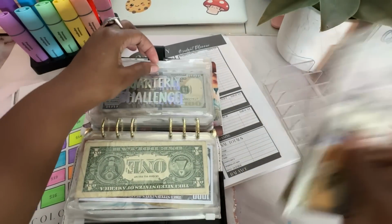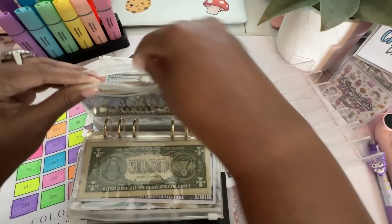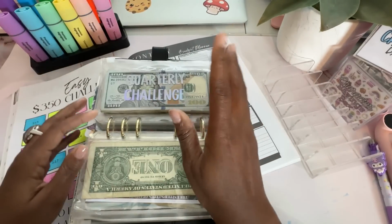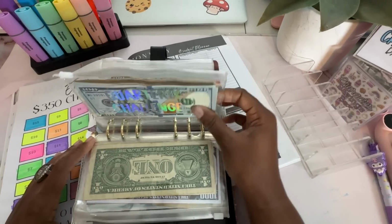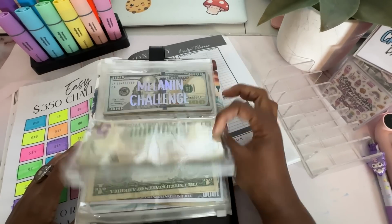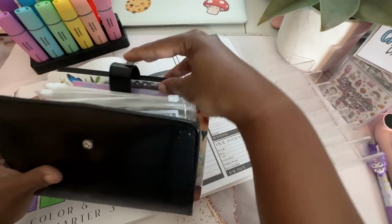Can't tell me nothing. Oh, wait a minute. Okay. $715. We did that, though. And we literally have one more quarter for $300. So this will be $1,000 at the end of the year, or whenever I get done. Hopefully, I'll be done before the end of the year, quarter 4.